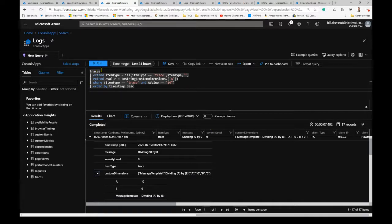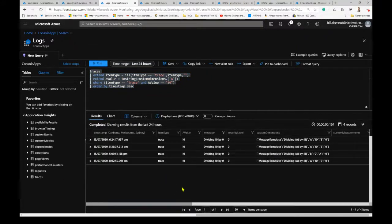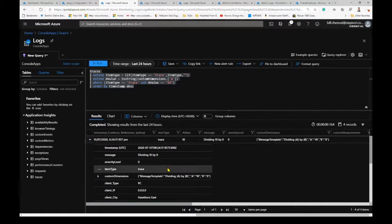So what you have to do is an extend, and I'm saying I want to look for the A value, and I go into my custom dimension and get the A. And then I want to display the data when that value equals 10. And then I can order it by timestamp. So I run that again. Oh, actually, you got to highlight. This gets annoying after a while if you forget to highlight the query. But basically there are all of those logging messages for that particular piece.